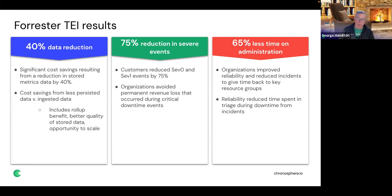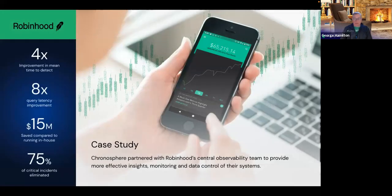So the improved reliability and reduced incidents just give a lot of time back to key people. And there's a lot less time spent doing triage during downtime events, because there's fewer events, of course. And with the data being in the right context, you can get to the right data much faster. So those are the big results from Forrester's study. And we'll share a link in a moment so you can get more info on that study.